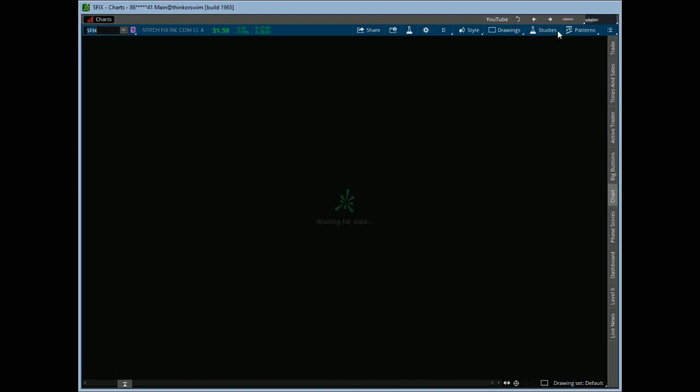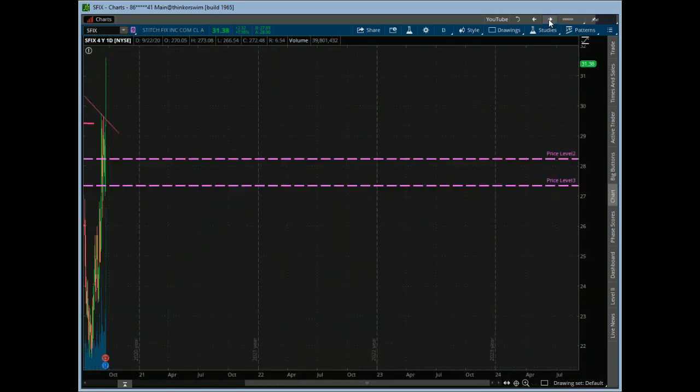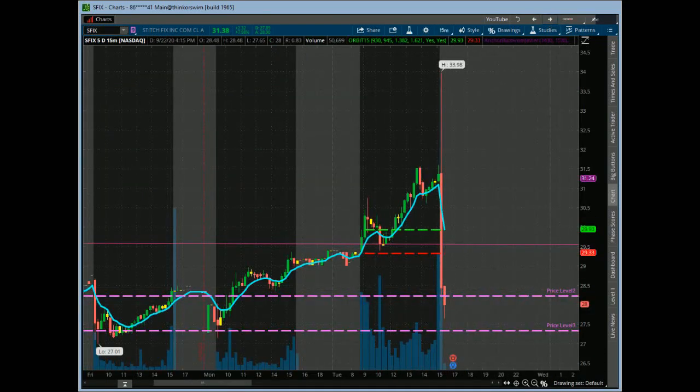And then Stitch Fix. So Stitch Fix earnings today, big breakout out of a consolidation there today, but kind of rough on the earnings report. So definitely two names to keep on the 15 ORB radar for tomorrow.